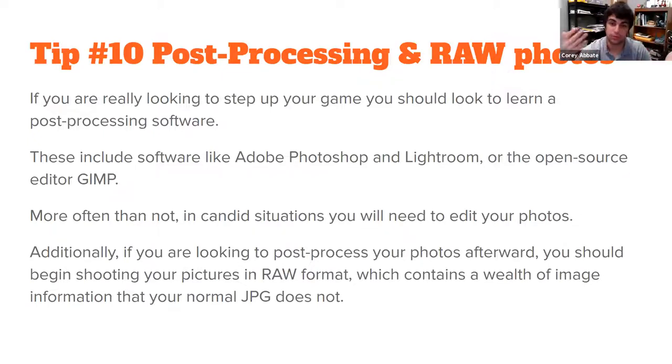But for most people, more often than not, you really just want to do some really simple edits, and GIMP is going to be what you need. If I'm not mistaken, there's a way on GIMP to just do auto level, and it's going to automatically adjust your levels. The AI software in GIMP is just going to say, this is the way that this picture will look best. Now that is always a subjective view.